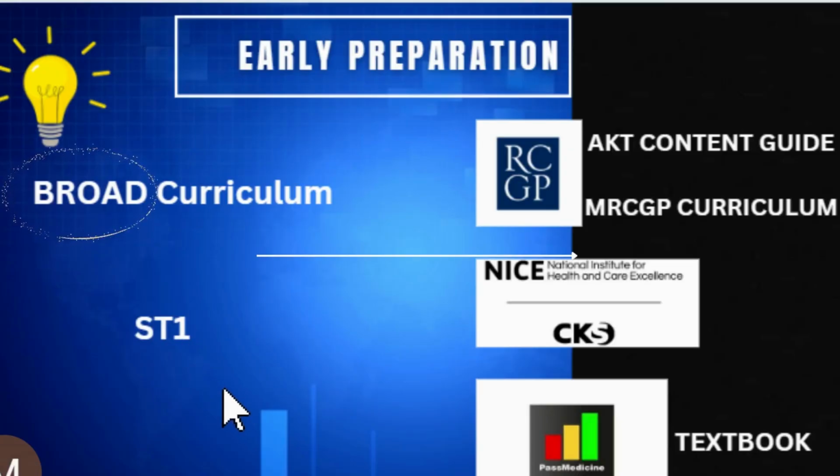Next, I'll be talking about some useful tips that helped us as a group in the exam. So the first is early preparation. Guys, the scope or curriculum is very, very broad, and I say broad in capital letters. Please do not underestimate this exam.